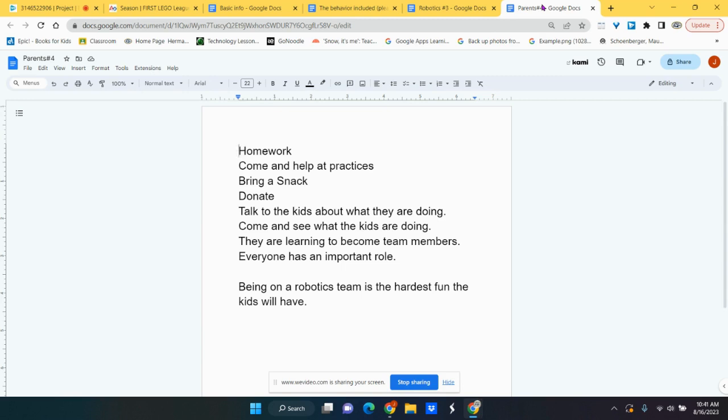Come and see what the kids are doing. Be informed. It's a neat program. It's a great program. The kids are learning to become team members, role models for other people. Everybody has an important role, whether they're programmers or builders or an expert in research. They all have their role, and their role is important.